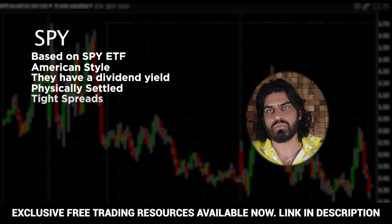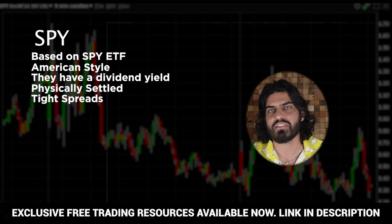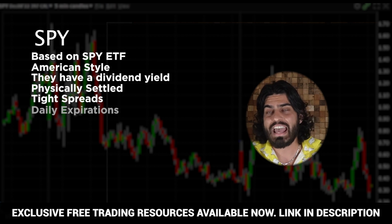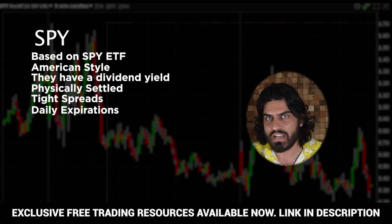The liquidity issue with these is that there's usually no liquidity issue. The spread is super tight on the SPY because they are a lot cheaper options, and usually get a $1 to $2 spread, and they're very liquid. A lot of people actually trade them. And as of November 2023, the SPY actually has 0-day expirations every single day. So technically they can expire every single day like the SPX. That was one of the disadvantages of the SPY, I would say, before November 2023.